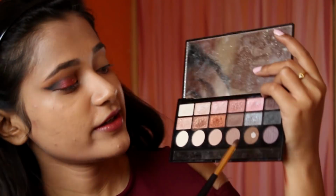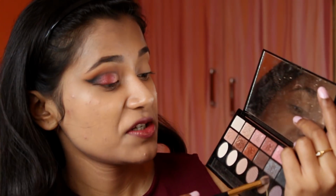Okay, and then I'm going to go ahead with this brown, promising you that this is the last step because this eye look is all over the place. It's taking me 15 million steps to finish this. I know, but what can we do?